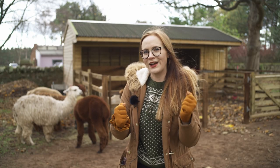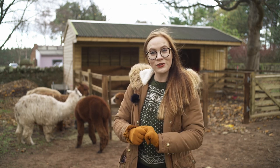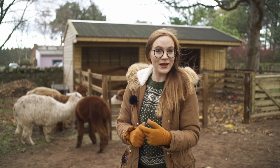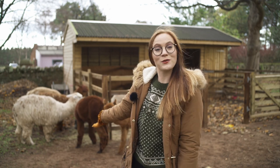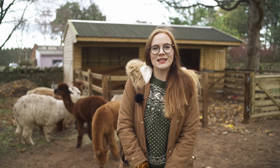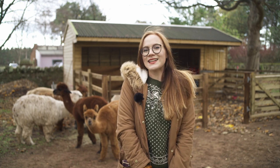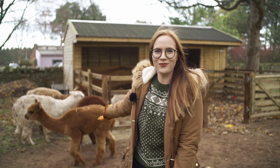Our third and final animal lover stop here in East Lothian is John Muir Alpacas. This is a little farm, as you can tell by their name. They specialize in alpacas, which are kind of like tinier, cuter llamas. Also not as spitty, less aggressive, and just much cuter. Look at them. So cute.